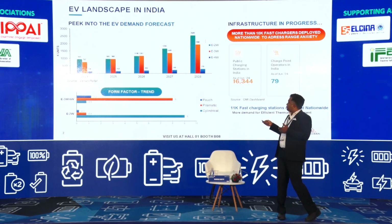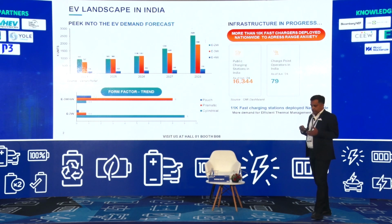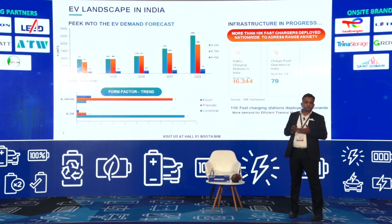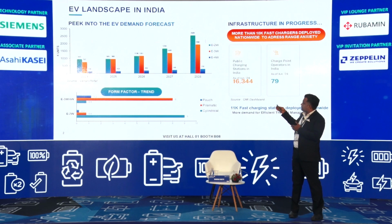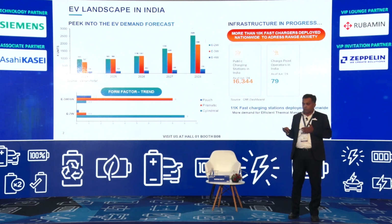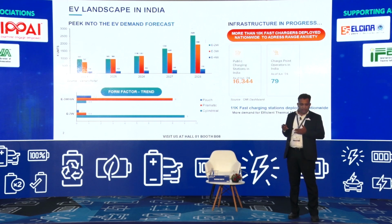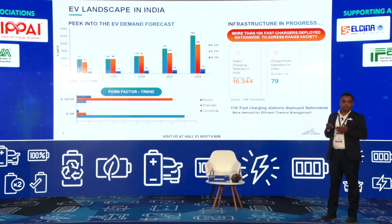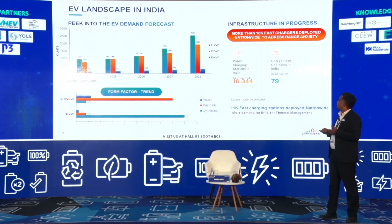There's some indication about where we see the technology moving. For example, in India, we could possibly debate, but if you see the numbers, two-wheelers are largely towards cylindrical NMC chemistry, whereas three-wheelers and four-wheelers are largely moving towards prismatic LFP chemistry. With all this in mind, I'll take you through how one can build the battery pack to be safer and also performance oriented.